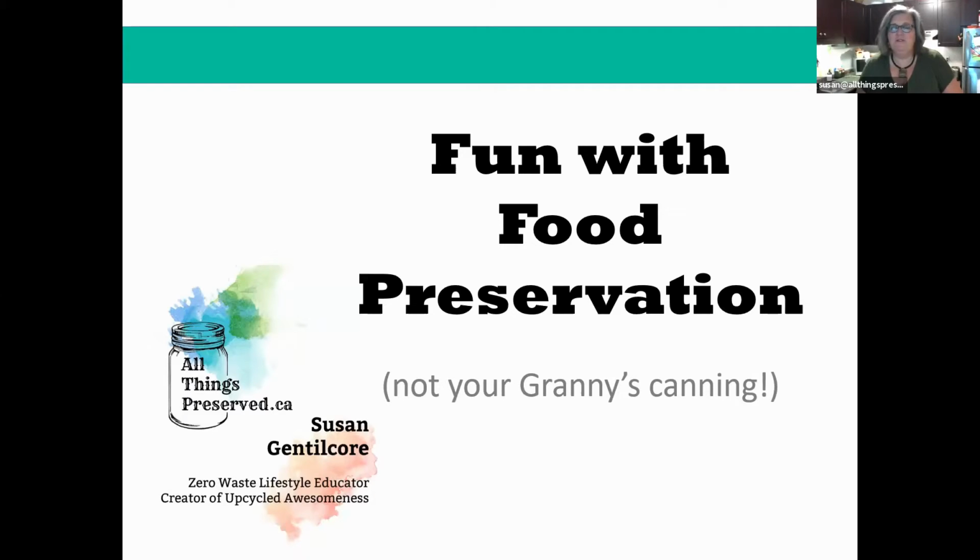So, fun with food preservation. There are obviously lots of ways to treat it seriously and respectfully in terms of health and proper procedures, but it can also be a lot of fun. So that's what we're going to focus on today. Not a lot of detailed information about the specifics. You can certainly ask questions about that. Just a general idea of some really cool things that you can do.